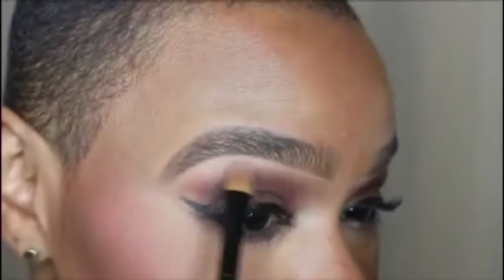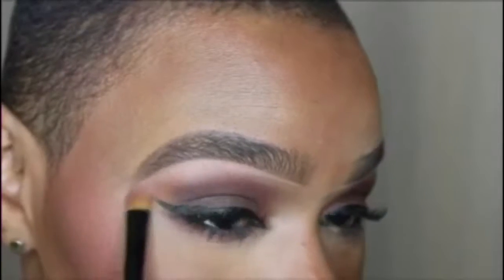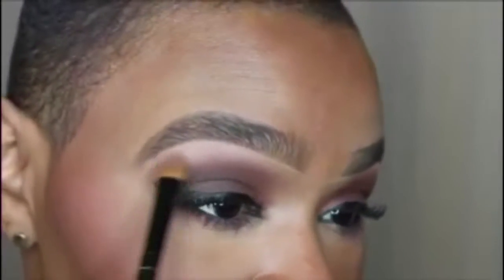I'm going to take this color right here. Don't ask me what color it is because I don't know. I'm just going to highlight under here. I'm going to do the same thing on both eyes. I'm not going to do anything different. So it's slightly set and I'm bringing it down onto my transition color. And do the same thing over here.